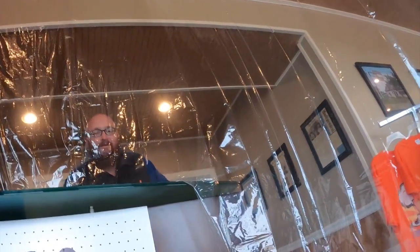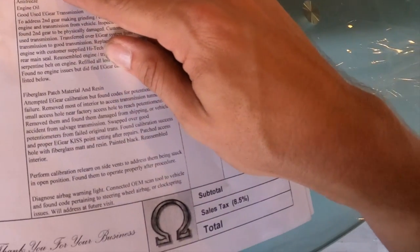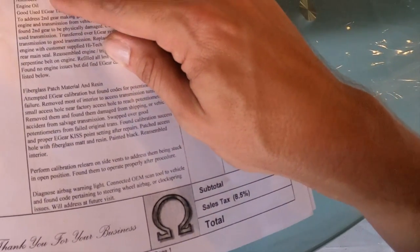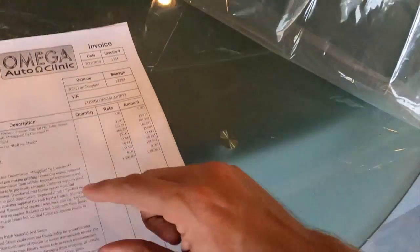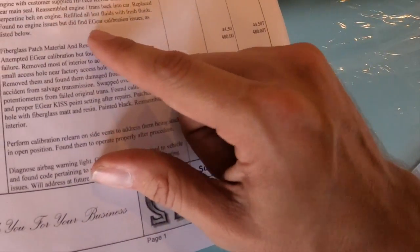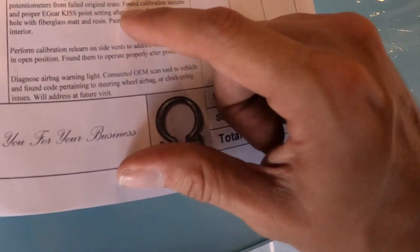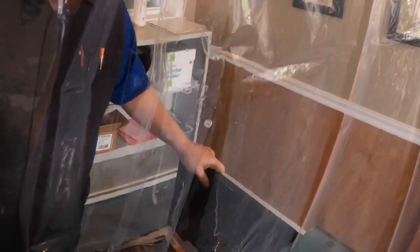No, don't call 911. $5,000. Yes, that's actually pretty cheap for that. The clutch, rear main seal, trans oil, serpentine belt, thermostat seal, because that coolant spewed all over you when we were starting it the other day. Installing the transmission, $3,300. Wow. Okay, and then our potentiometer problem with the transmission cutting holes was $480.